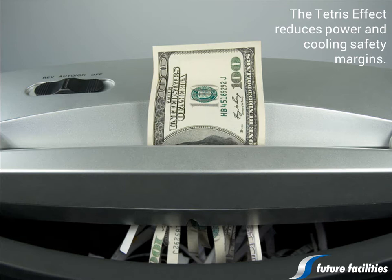It should be noted that these numbers apply to mixed-use, mission-critical operations where the data center is meant to be a flexible IT platform. They don't apply to purpose-built data centers such as those from cloud or hyperscale computing companies like Google and Facebook.